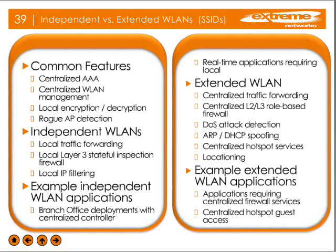Extended WLANs have the following features that are unique to this WLAN type. First, there is the centralized traffic forwarding. This type of traffic forwarding architecture enables the network administrator to have more control over the WLAN generated traffic that goes onto the LAN. The extended WLAN provides a centralized L2, L3 role-based firewall. Other features include denial of service or DoS attack detection, ARP and DHCP spoofing services, centralized hotspot services, and locationing. Applications requiring centralized firewall services or a centralized hotspot guest access application are good examples of applications that would benefit from the features provided by an extended WLAN.